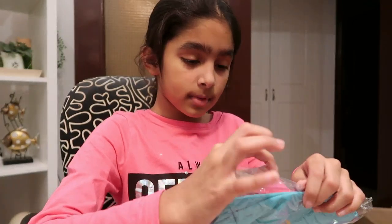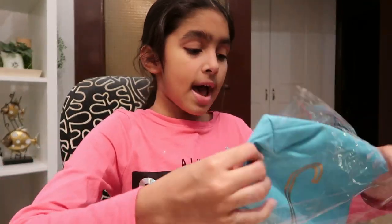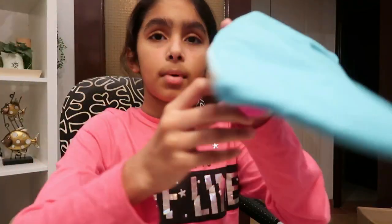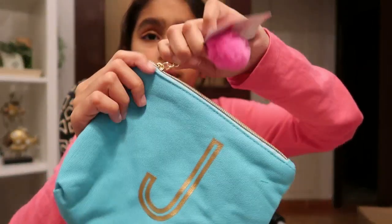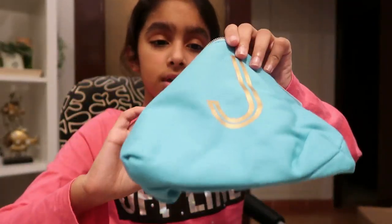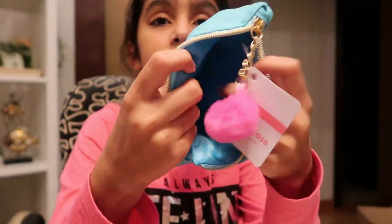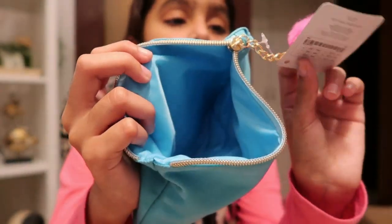Where does it open from? Yeah, so it's blue color and it has a small little pom-pom. And then when you open it, you get... ooh, I like the material. Look at the material. Yeah, we got this from Red Tag. It says Red Tag right in here.